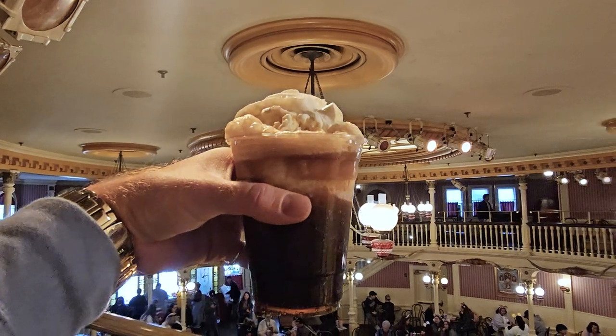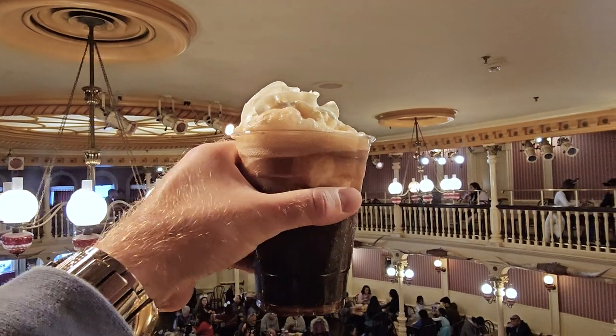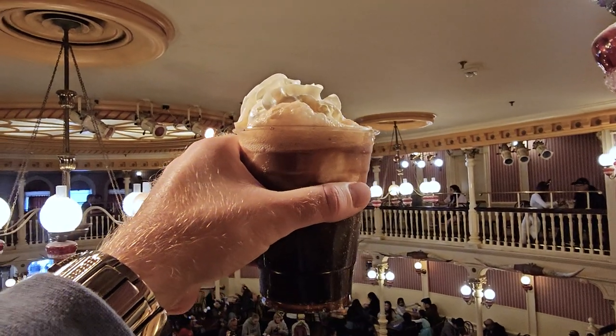And then I got the Pibb Xtra Float. This is a new seasonal treat here. Now, I love root beer floats. It's kind of fun to have a Coke float or something different. I love Pibb Xtra. I drink that all the time at the DVC lounge. I always get Pibb Xtra. Pibb Xtra and Dr. Pepper.